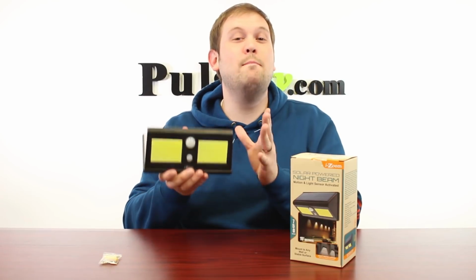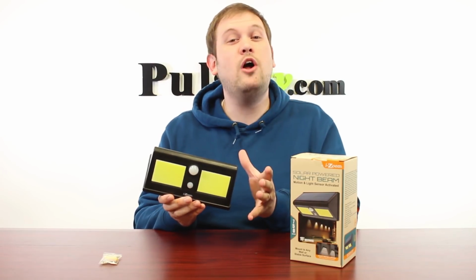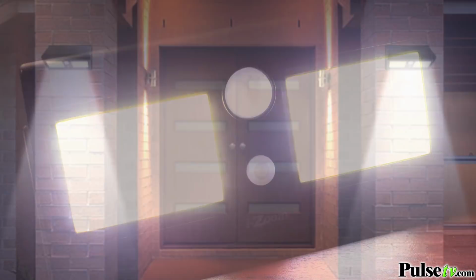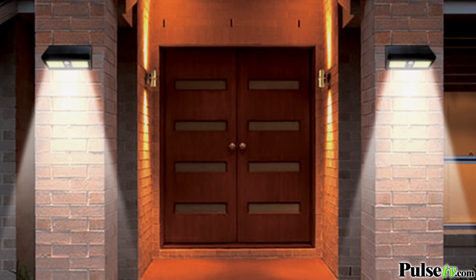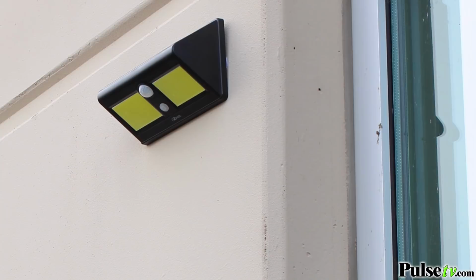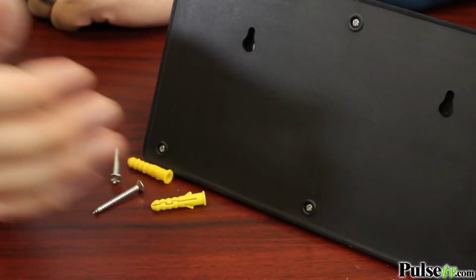This is an outdoor mountable light that dishes out 750 lumens. It's extremely bright, perfect for any outdoor setting. Whether it's your front door, above your garage, you can put these on porches, patios, outdoor stairways. Think of all the different places that you want to shed a little extra light at night, outdoors. This is perfect for that.